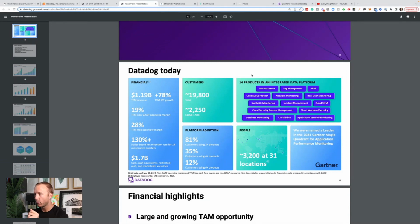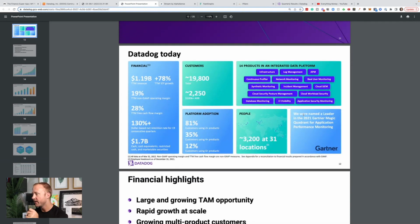And then here are their 14 different products, everything from infrastructure to log management, application performance monitoring, network monitoring, observability, database monitoring, cloud security posture management, application security monitoring, all kinds of different stuff. They were named a leader in the 2021 Gartner Magic Quadrant for application performance monitoring.